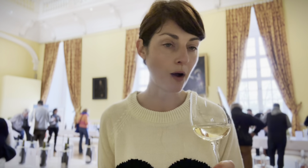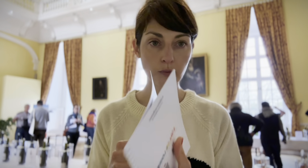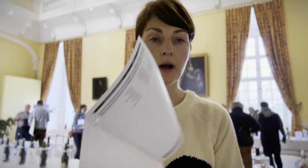Here is basically how it works. We taste individually the new vintages, the ones that we have here on these tables, and then we have a little booklet here where we can write down our thoughts about the wines, our descriptions, and what we think about them. So then when we write our articles, we will have everything in one place.